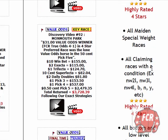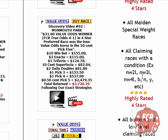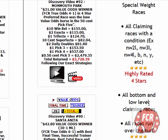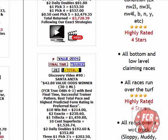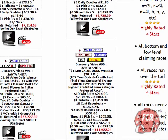All maiden special weight races, all claiming races with a condition. It'll say CLM, the claiming price, and numbers following to the right of the claiming price is a highly rated 4 stars. Bottom and low level claiming races, most tracks $5,000 to $10,000 claimers. All races run over the turf, highly rated 4 stars. This means all turf races, regardless of whatever else the race might be. And in this video, the race is a turf race. And then finally, all races on a wet track.